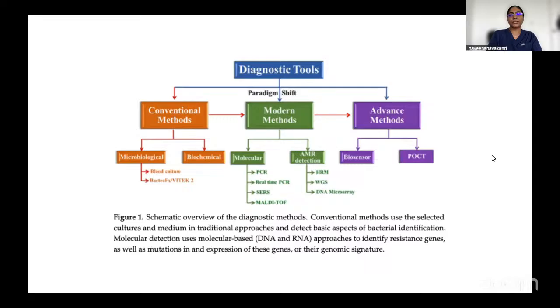So our diagnostic tools shifted from conventional methods, which included the microbiological methods and the biochemical methods like CRP and procalcitonin. We shifted to our modern methods, which are molecular methods like PCR and real-time PCR. We have surface-enhanced Raman spectroscopy and the MALDI-TOF methods. We also have the detection of antimicrobial resistance. And then we also have the advanced methods, biosensor methods, and point of care testing methods. But these would be for another day and for another speaker.